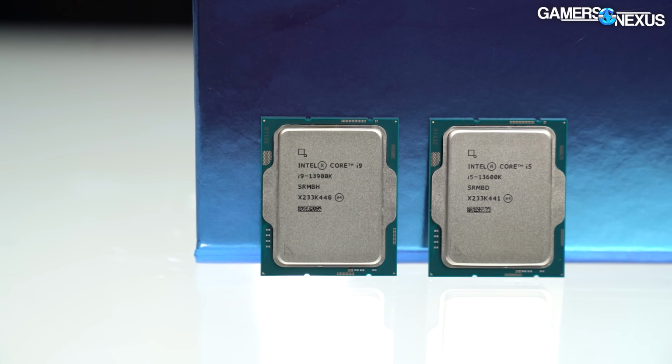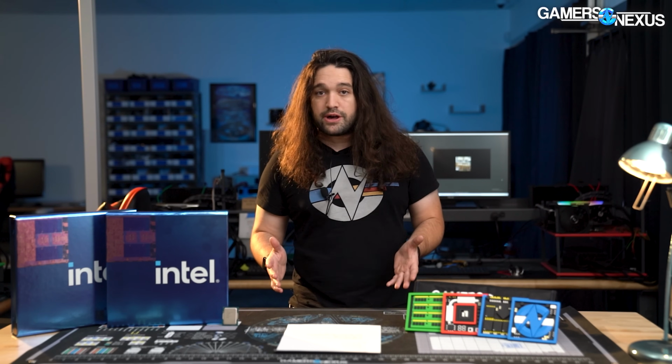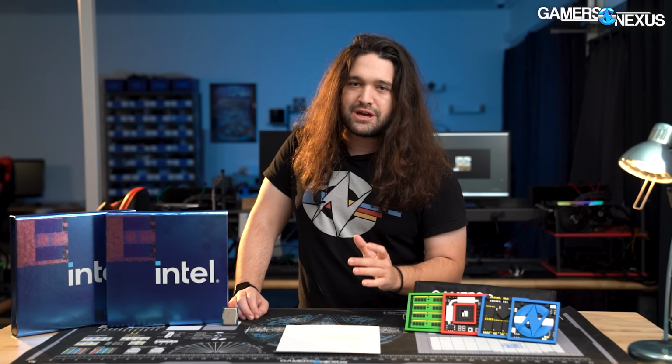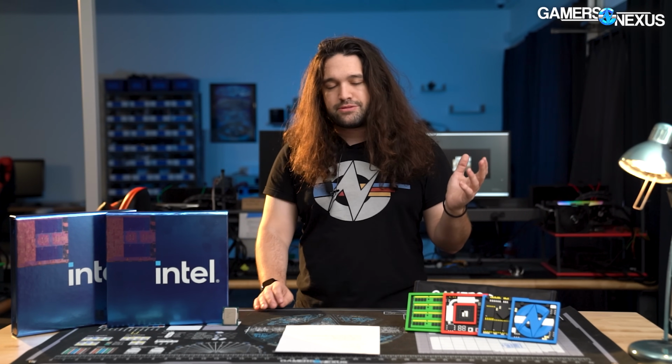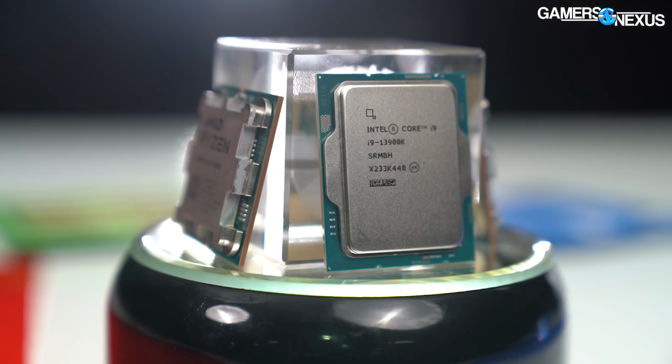The KF will perform identically in these charts, except the IGP is not present, and that is a little under 600 in theory. The 7950 is $700 currently today on Amazon. 7900X was a 12 core, is another competitor at $550, so that's the cheaper option. And then total platform cost is something to consider as well, but we'll talk about that more explicitly in our 13600K review. Let's get into the benchmarking.